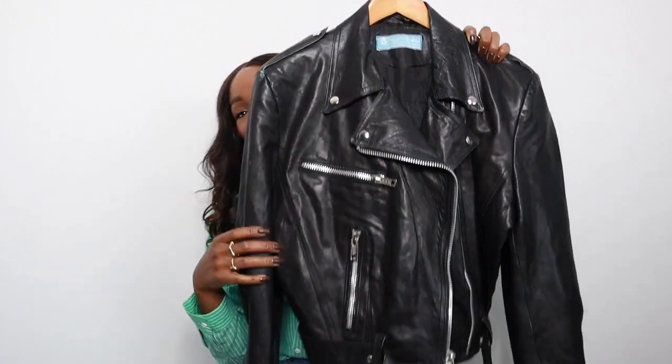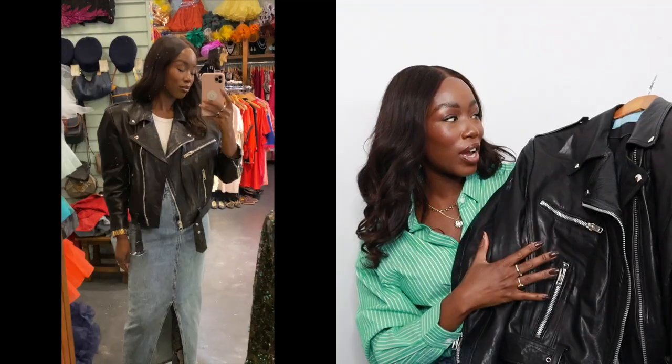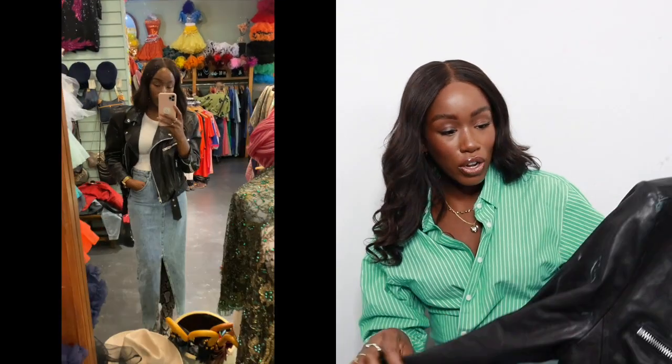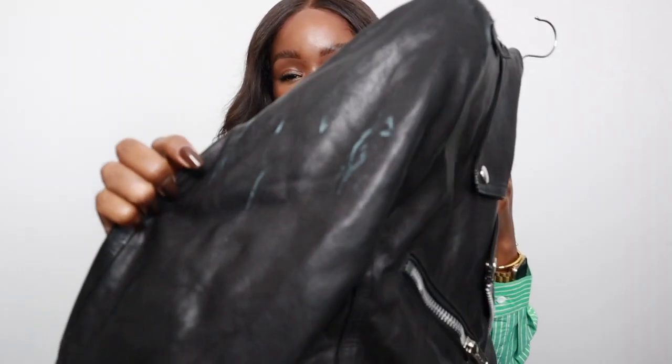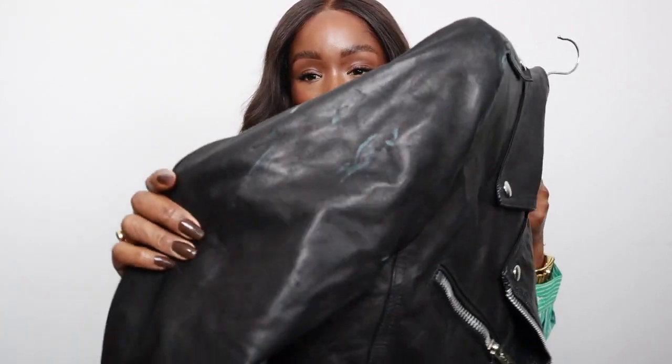So first thing is this leather biker jacket, which was the first item that I purchased. So the first day we went there, I tried this on. I absolutely loved it, but I left it because it had this mark on the shoulder, which I just felt like for $90, I felt a bit upset about this. However, I then went home and thought about this jacket for 24 hours. And I feel like when that happens, that's when you know it's meant for you.